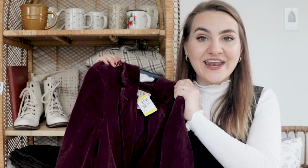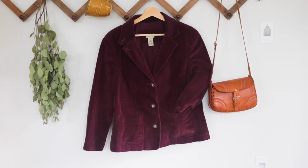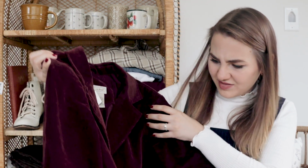And then the last few things are all jackets and outerwear, and I think that these are the most special pieces. This one is vintage LL Bean, and it's a maroon corduroy blazer, which is just so freaking cool. It's 97% cotton, so mostly cotton. But oh my gosh. Again, no size on this. It looks like a woman's medium large to me.